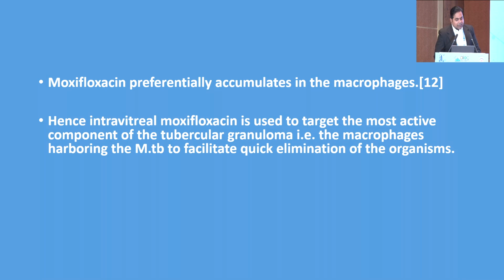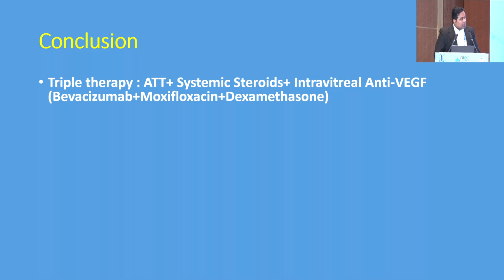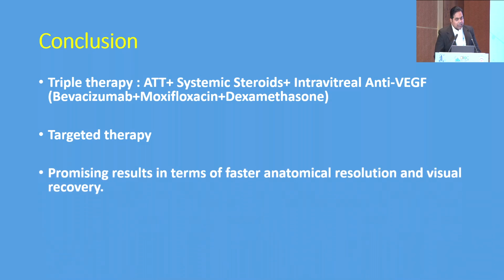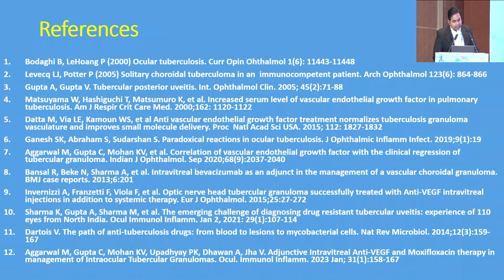Moxifloxacin preferentially accumulates in the macrophages, the active zone, so the intravitreal moxifloxacin is used to target the active component to have a higher penetration of the disease. The highlight of the paper was the use of intravitreal bevacizumab plus moxifloxacin along with the standard ATT plus steroids. So this was our study to demonstrate triple therapy in resolution of intraocular TB granulomas, which is a targeted therapy promising faster results in anatomical and clinical resolution, although larger numbers are required. Thank you.